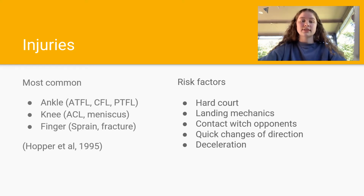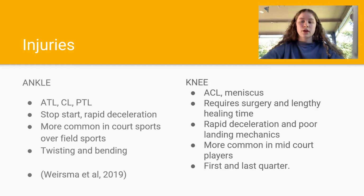The key risk factors that can cause these injuries are the hard court surface, rapid deceleration, poor landing mechanics, quick changes of direction, and physical contact with other players. The most common injuries occur within the ankle region.